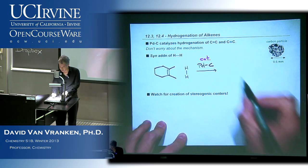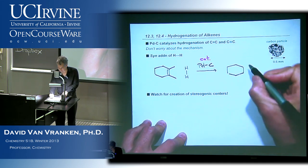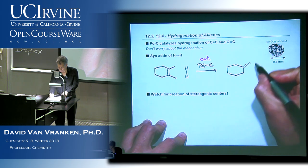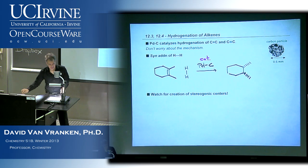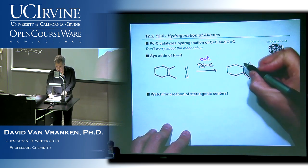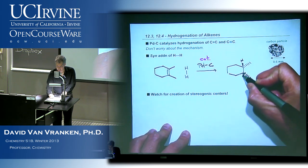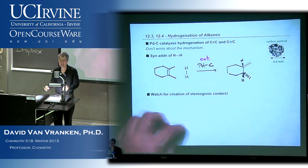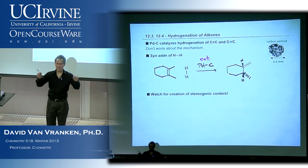Okay, so the product of this reaction looks like this. And what's the important feature of what just happened here? It's not that the two methyls went down. It's that the two hydrogens got added from the same face. In other words, this reaction involves a syn addition of hydrogen atoms. It involves a syn addition.